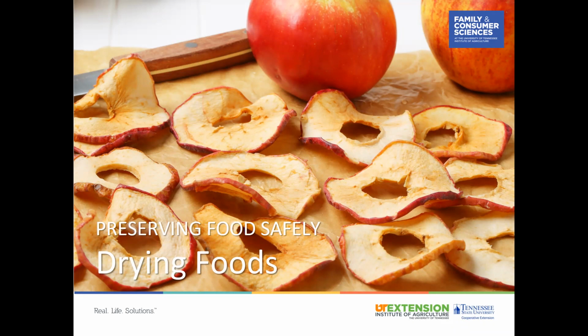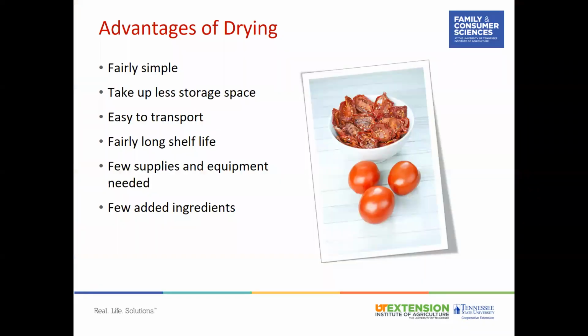So drying is one of the oldest, if not the oldest form of preserving food. So that's what we're going to talk about today. And there are going to be some advantages of drying that we'll discuss. Like other methods of preserving food, drying has both advantages and disadvantages. Drying is fairly simple, and foods take up less storage space and are easy to transport. Shelf life of dried foods is fairly long depending on the product and the storage temperature.